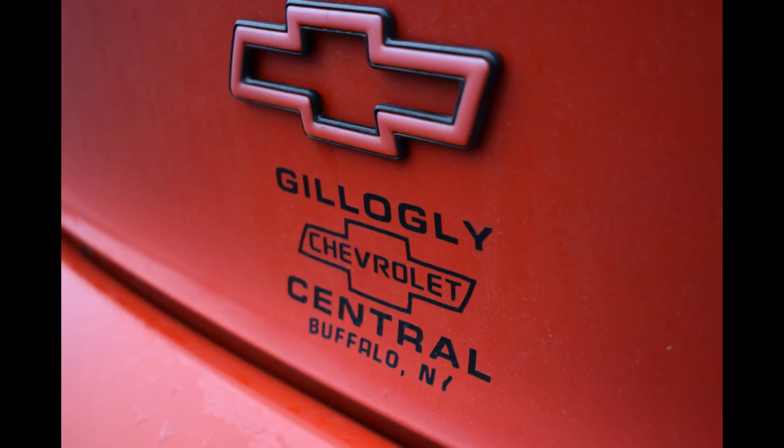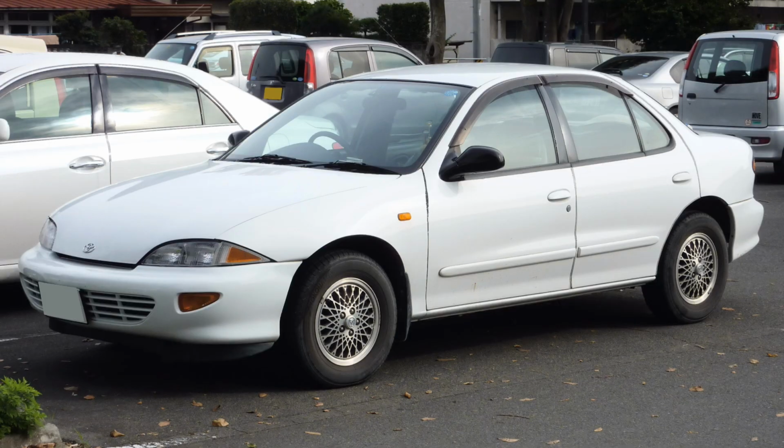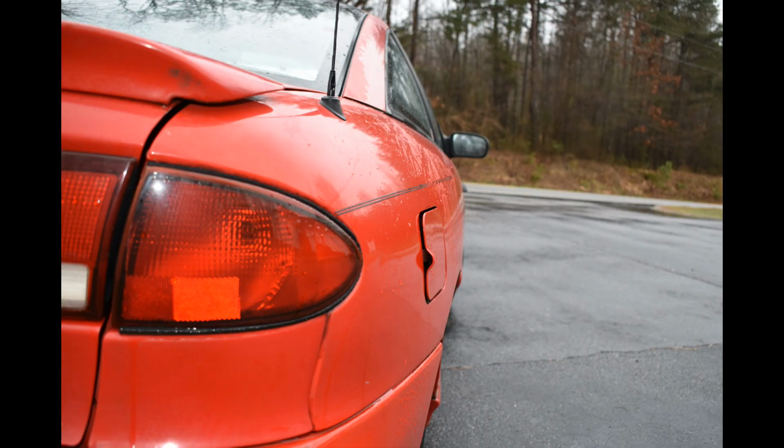As mentioned before, there were 2 makes left in America that you could choose from: the Chevrolet Cavalier and the Pontiac Sunfire. Also, it should be noted, these were sold as Toyota Cavaliers in Japan. Look it up. 4 trims were available: base, LS, RS, and Z24.